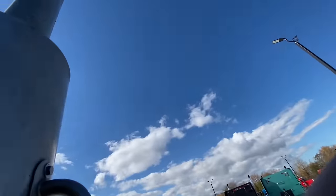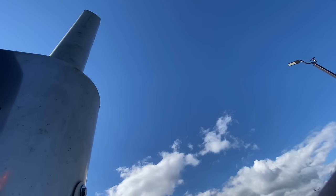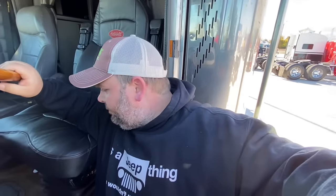Start this up here. See if we can, like I said, it's kind of quiet. These pipes are. Imagine I could probably do something about that eventually. Yep. This is a truck right here that pretty much as long as I'm driving, I'm gonna want to keep. These aren't your throwaway trucks, you know what I mean?